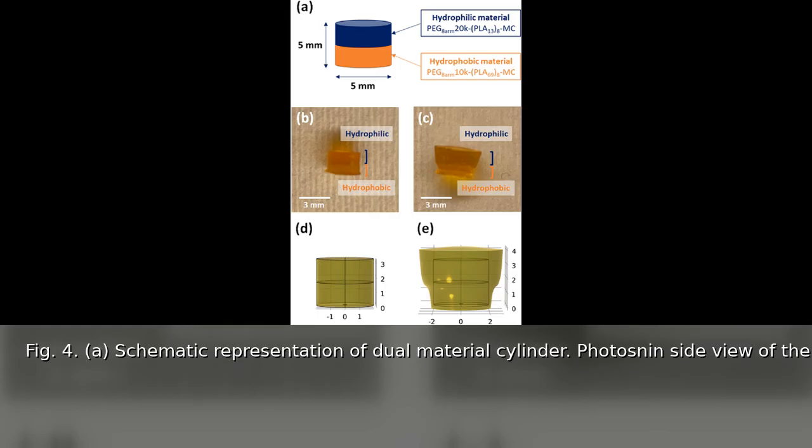Panels D and E show numerical modeling renderings before and after swelling, respectively, which accurately replicate the observed deformations. The authors interpret these results as confirming the feasibility of 3D printed actuators exploiting swelling mismatches in dual material constructs, with the numerical model successfully predicting shape transformations seen experimentally.